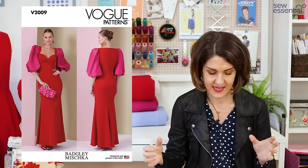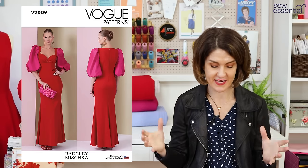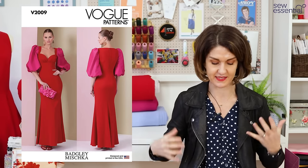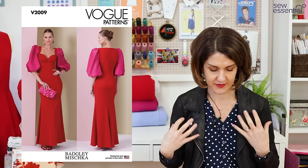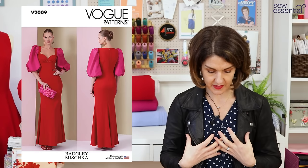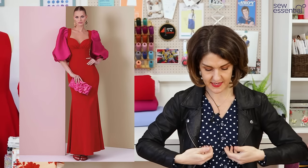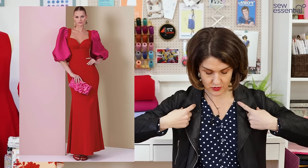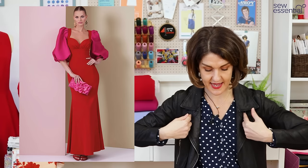If anyone remembers Who Framed Roger Rabbit, the red main body of the dress is reminding me of Jessica Rabbit. It's a very fitted hourglass shaped gown. It's got a beautiful sweetheart neckline. The cups of the dress are gathered underneath, so it's creating a lot of detail in that area. And then it's got thick straps that create a square neckline.